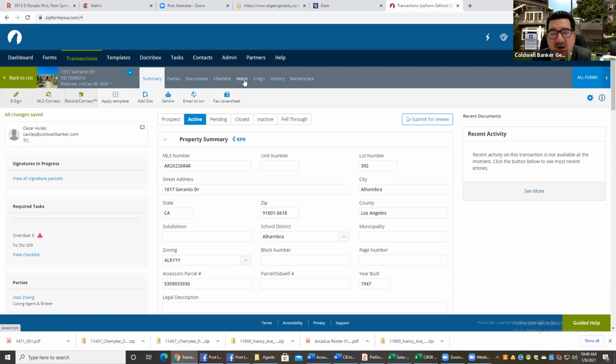Notes, I don't write notes here on my zip form. E-signatures, we're going to visit e-signature. I will have one class just devoted for e-signature, so stay tuned for the calendar. History, it will tell me the history of this transaction.